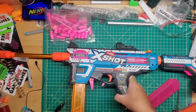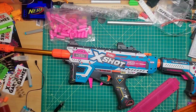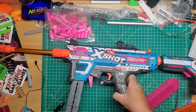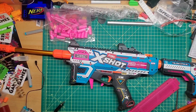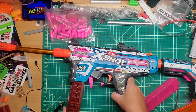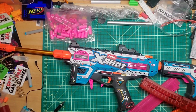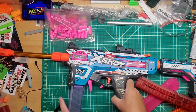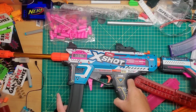XLS mag. That does fit. Okay. Dart Zone mag. That does fit. Okay. Omnia Pro. Fits. Dart Zone mag. Yep. Worker Dragon.